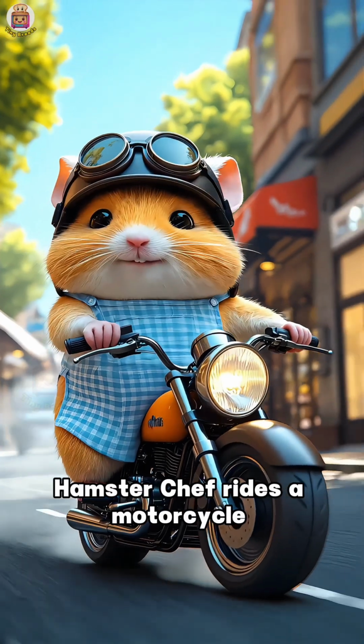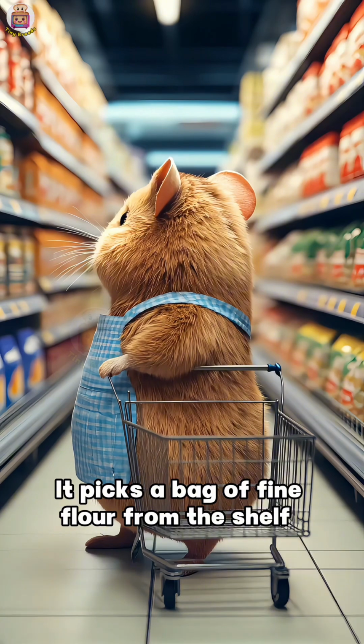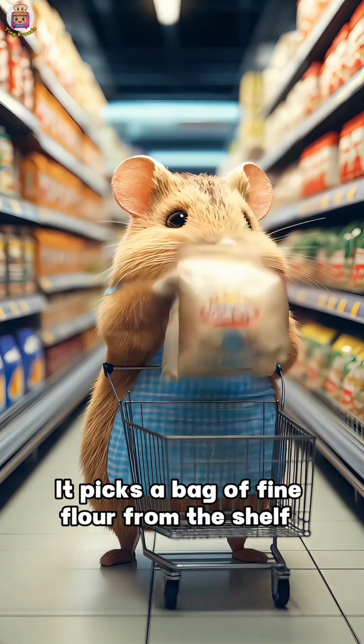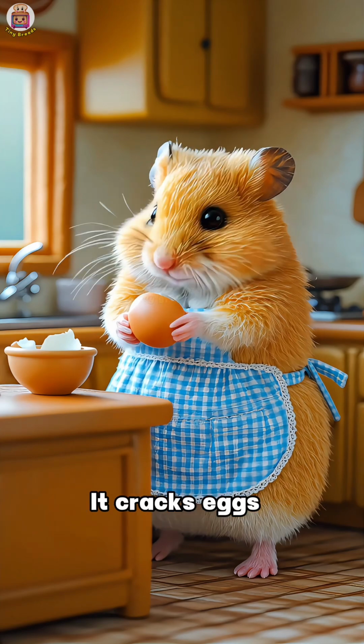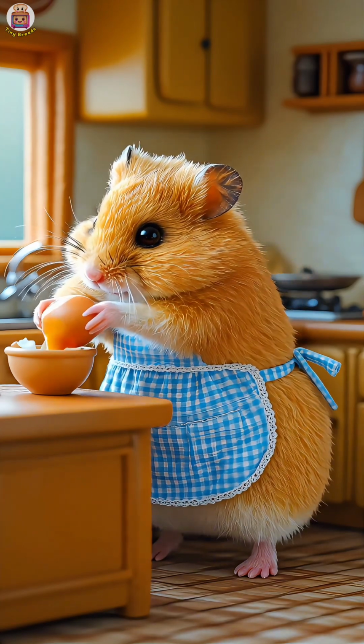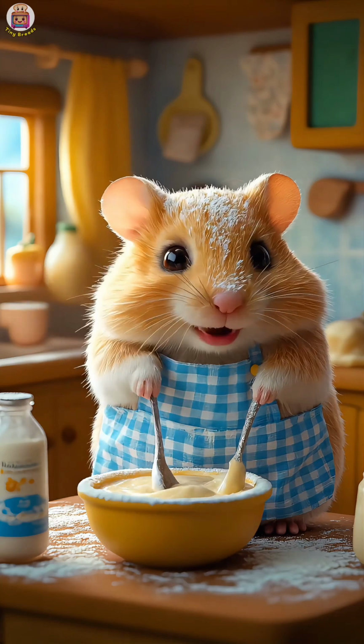Hamster chef rides a motorcycle to the store to buy flour. It picks a bag of fine flour from the shelf and returns to its mini kitchen to crack eggs, mix milk and the flour to make a rich batter.